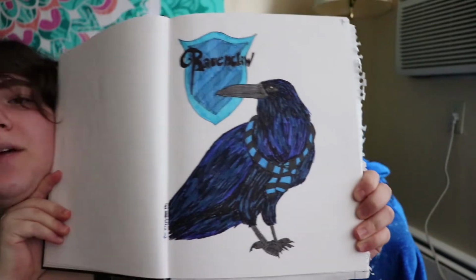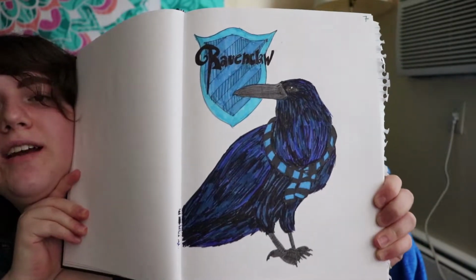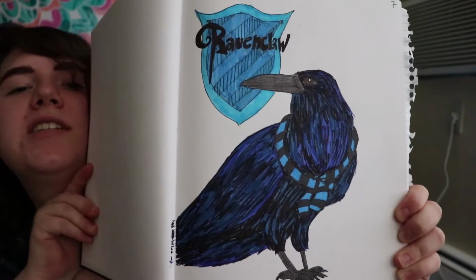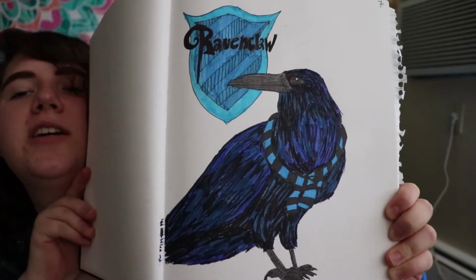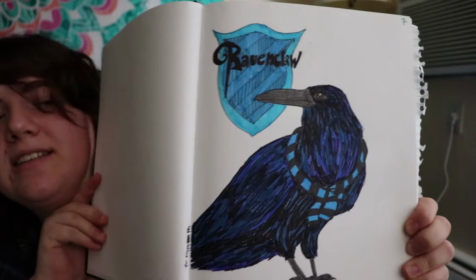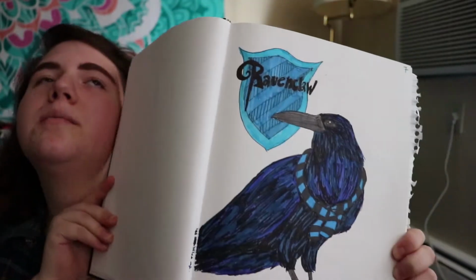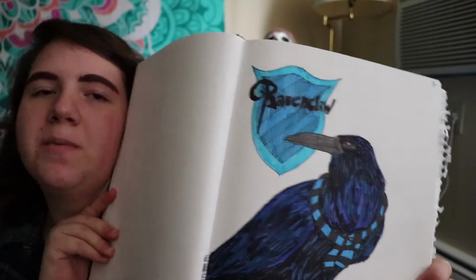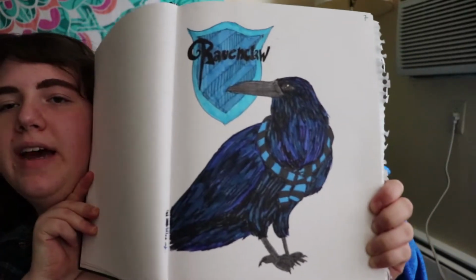Oh wow, what do you think? What do you think it's gonna be? Do you think it's gonna be another bird? Because you're right. I drew the Ravenclaw because I am also a Ravenclaw, and I thought it would be super cool because, yeah. Also, I just love crows and ravens anyway. I just think they're funny birds, and I think they're really cool and intelligent. And I think the last time I took that quiz for the Golden Compass movie to see what daemon you are, I got a crow that time. So I don't know, crows have a special place in my heart.